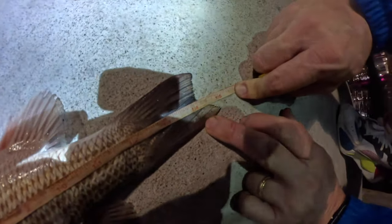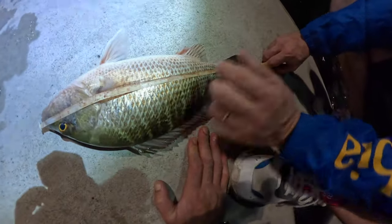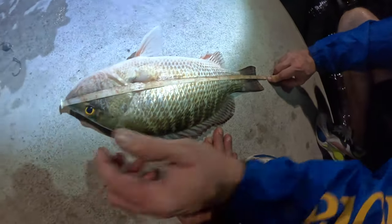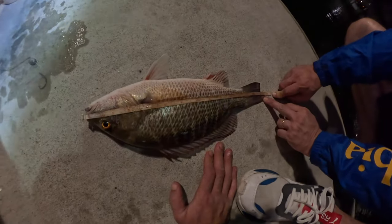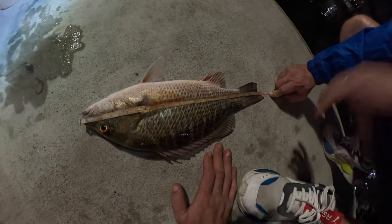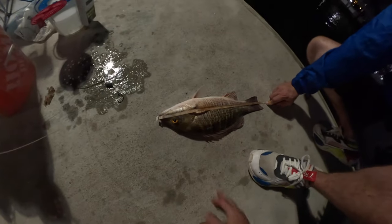Check it out. No secrets here. Push back so they can see the whole image. Yeah, hold on. There you have it. That's 15. Almost 15, guys. I can't even say 14 and a half. It's gotta be almost 15. There you have it. All right, guys, let's go for another one. If you wanna know what we caught it on, stay tuned.